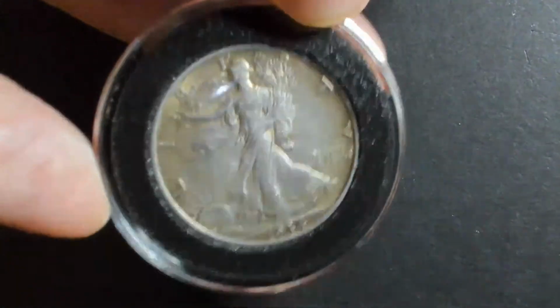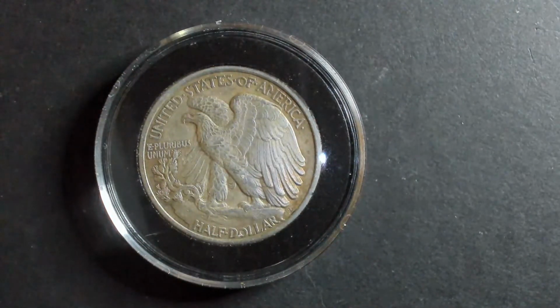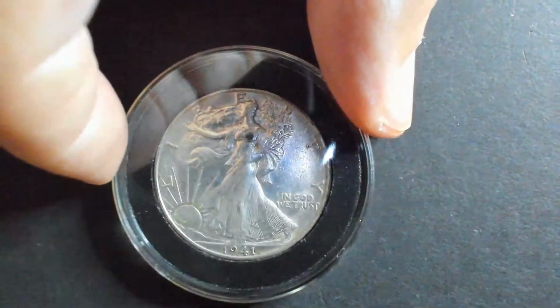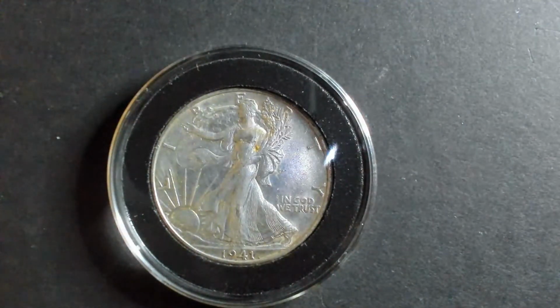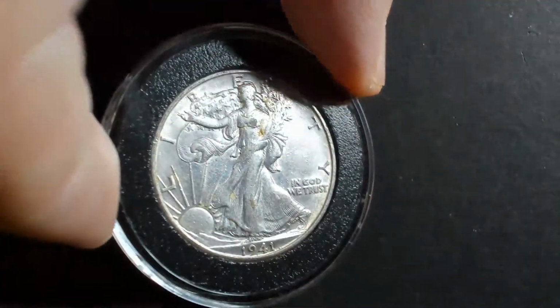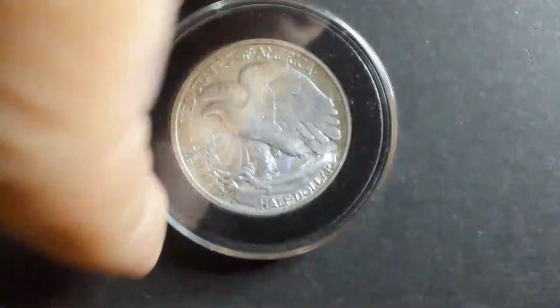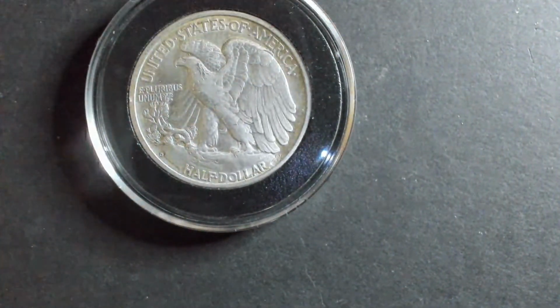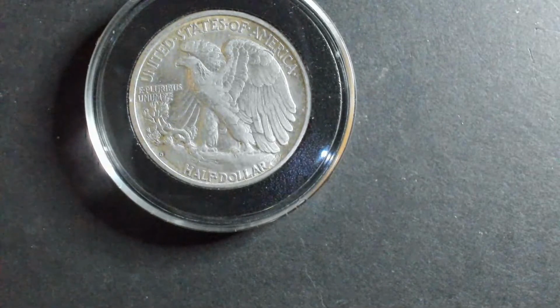This is the... Oh, it's another 34. Is it the S? No. So these aren't in very good order, so we might go up and down a little bit on quality. This one's got a lot of luster, but it does look like there's an issue with it. Might have got white. 21. 50. Yeah, it's got a little bit of rub down the center.